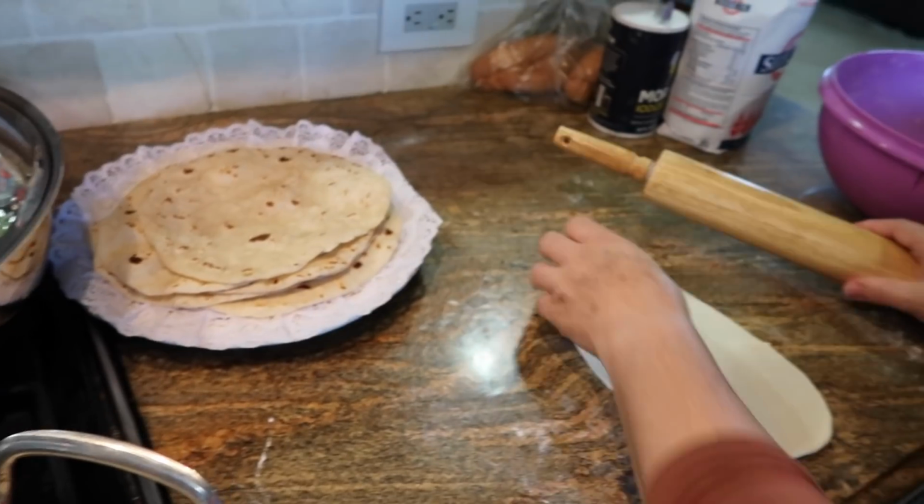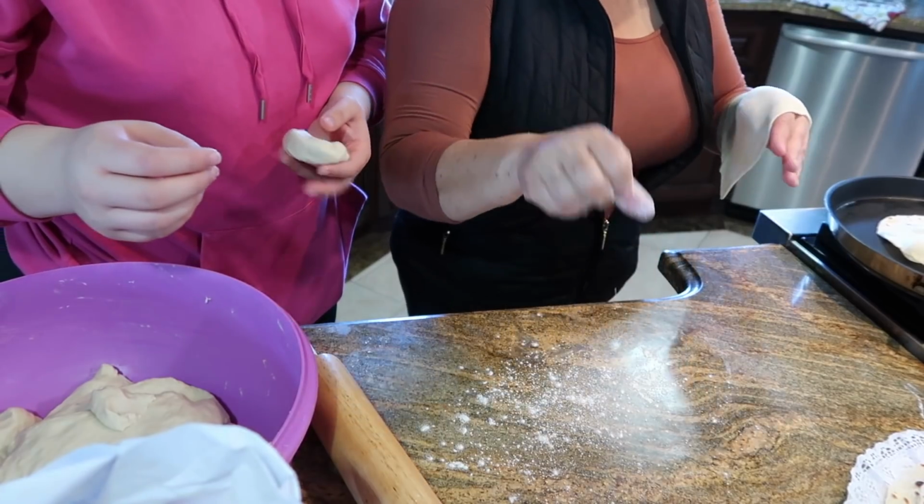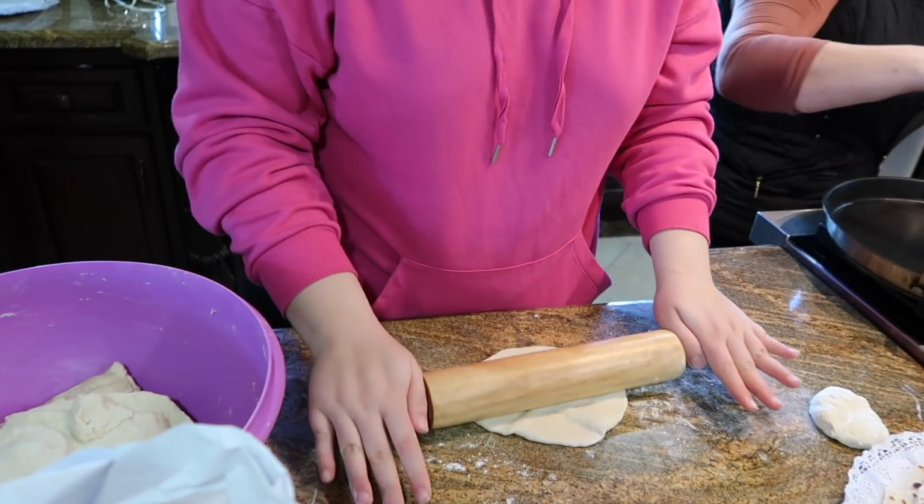Another cool thing to do while you're bored during quarantine is learning how to cook. If you do not know how to cook, I feel like now is the best time. I personally have learned quite a few dishes just in the past 2 weeks. My mom's taught me how to make mole. My mom's taught me how to make homemade tortillas just right now, actually. What a coincidence that as I'm doing this video, my mom's literally making homemade tortillas, and I was like, okay, I want to try this out.